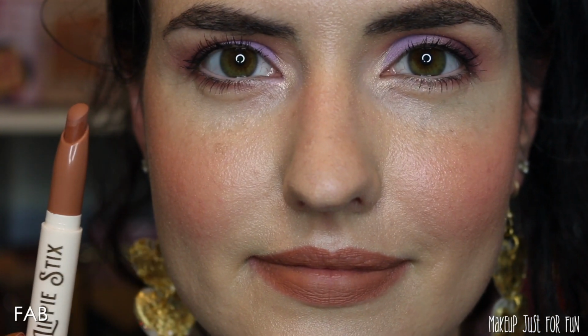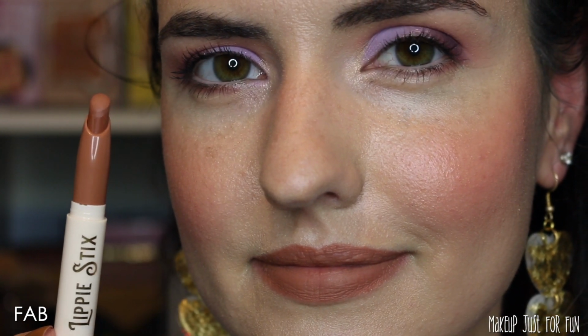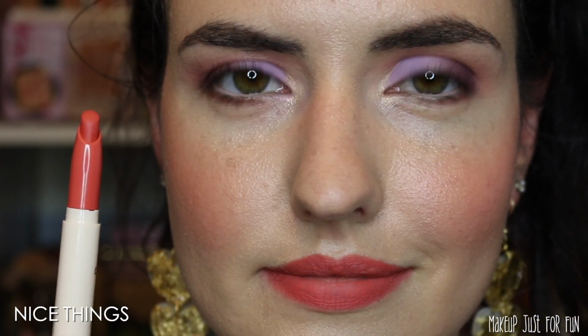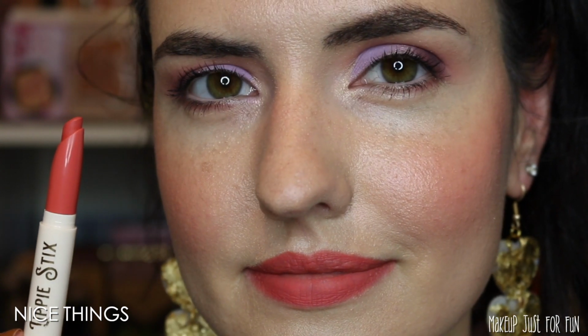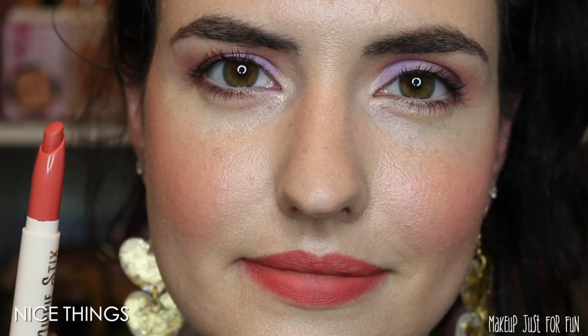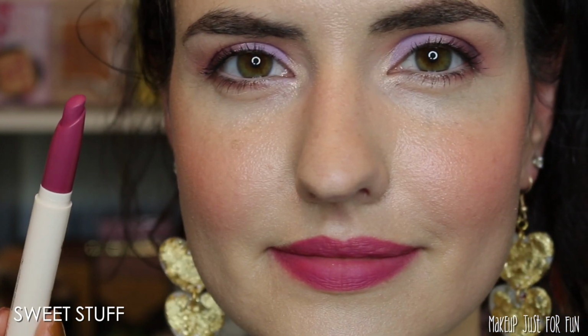To be completely honest with you, I love LIPPIE sticks, but I don't really love this formula. I don't know if it's just a new matte formula or an altogether new kind of velvet blur based type of formula, but I don't really love it. It's a little bit too dry for me personally. I don't think that it looks super smooth and super even on the lips, but I do think that this shade Sweet Stuff is my favorite performance-wise and shade-wise.